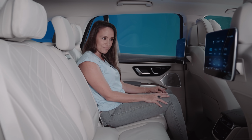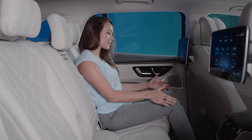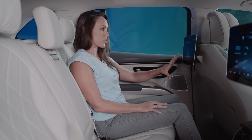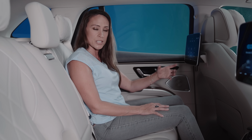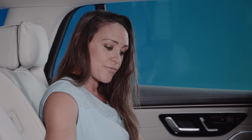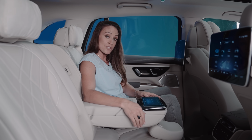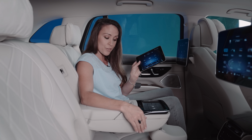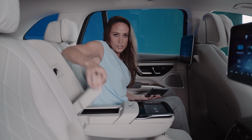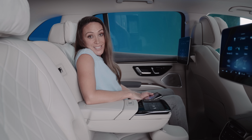And now for the back. It's very comfortable, lots of leg room, lots of headroom. You've got these rear seat screens, which have all sorts of different functions. You've got massage, you've got television, you can browse the internet. They're not the only screens, because in here, you have a tablet, which you can take on the move. In here, you have wireless phone charging, or you can just use it as an armrest.